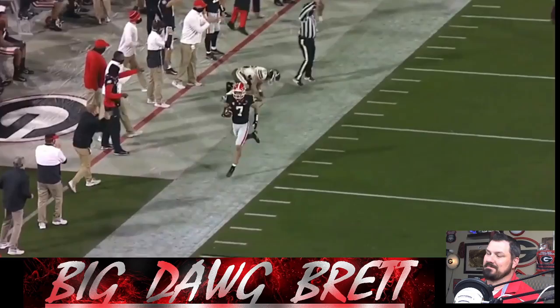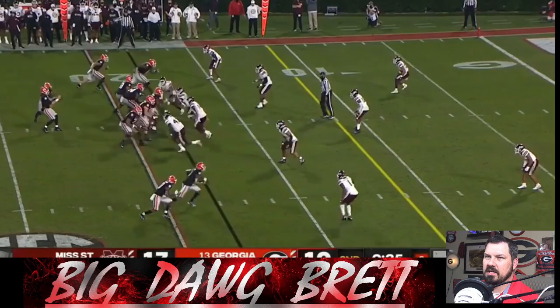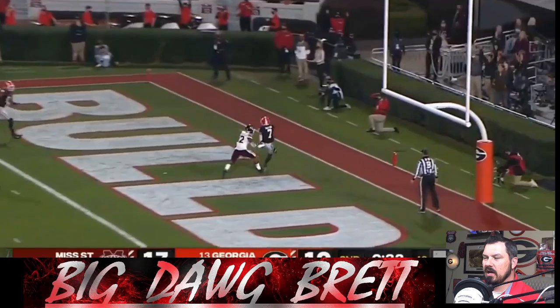Taking advantage. Looking right, throws right. Boom. Right to the middle of the field. Ball thrown high intentionally where only our guy could get it. Snaps, looks right, looks left, throws center. Boom. Another one. If you'll notice, there's a theme with his passes here.